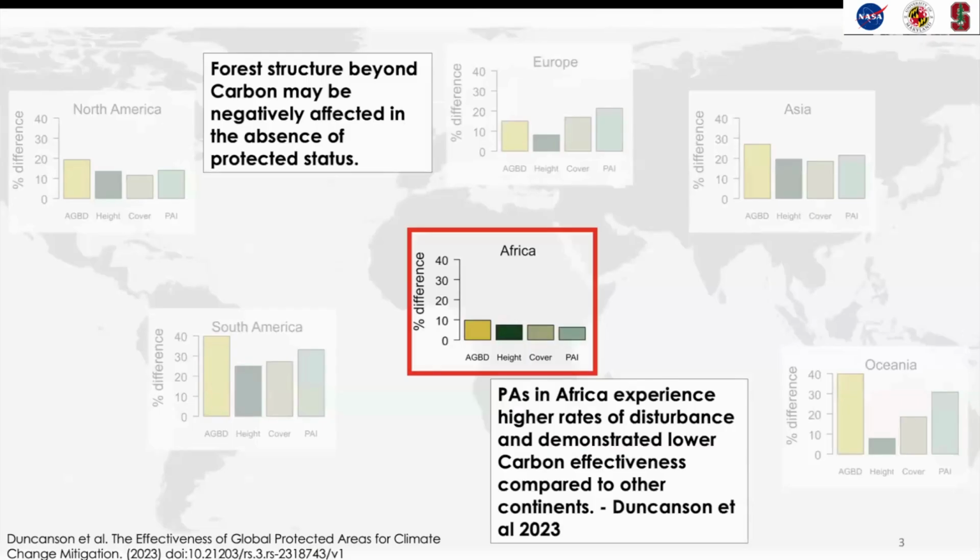In accordance with this goal, there have been global studies of protected areas, including this paper performed by Laura Duncanson in 2023, looking at the effectiveness of global protected areas for climate change mitigation. This paper was looking at above ground biomass and other indicators of carbon storage to determine if protected areas conserved more carbon than not protected counterfactuals.